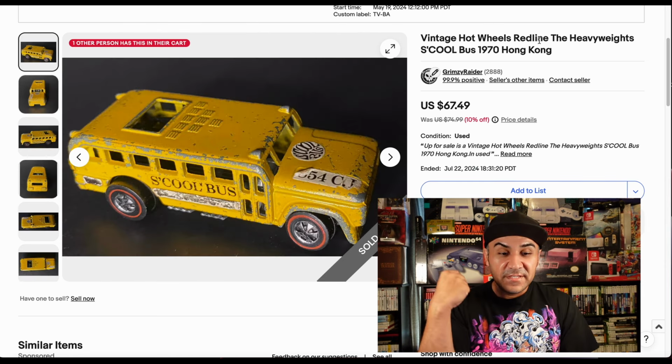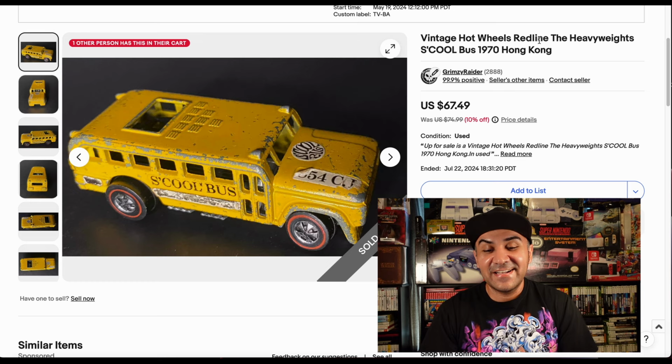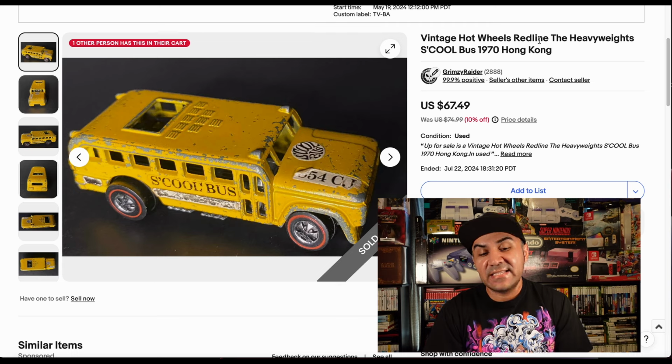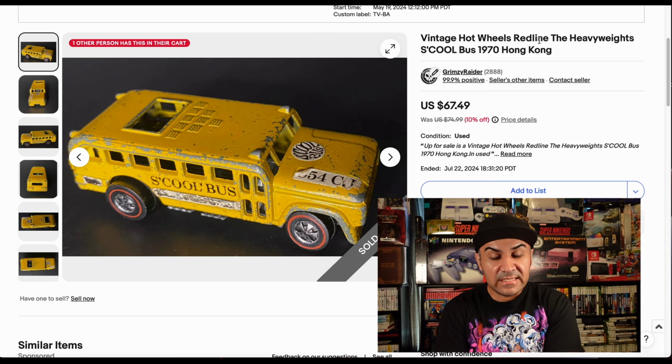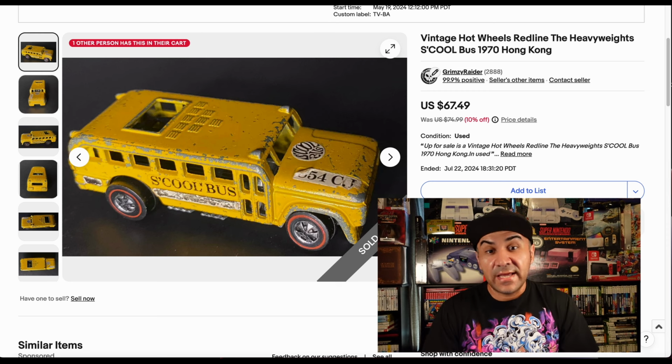This was another fist pumper right here. This one I got at an estate sale for I think $2-3. Sold for $67.49. It did take a while to sell. I had it listed in May and it just sold in July. Very nice flip though, because the car is like this big, easy ship, easy list. Hot Wheels red lines can be something that can make you money. Just make sure, if you have the time, to look up, because certain ones are lower than others, so it just really depends. Definitely opening my eyes to Hot Wheels red lines in the future.